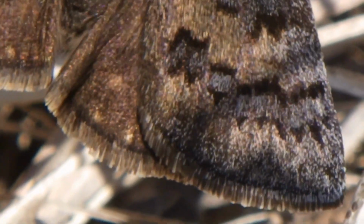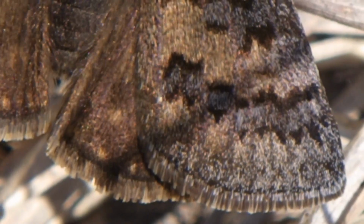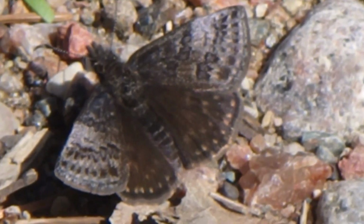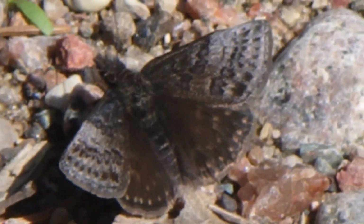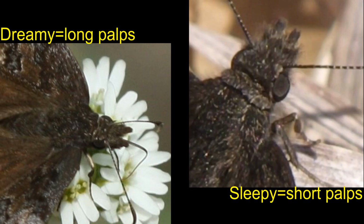Sleepy Duskywings span 1 1/4 to 1 3/4 inches wide and sport 2 grayish bands, sharply outlined in dark brown in the forewing. Dreamy Duskywings, smaller at 1 to 1 1/3 inches wide, have less defined gray areas on the forewing. I focus on the more defined gray square on the Sleepy's forewing's costal margin, though habitat is more useful in differentiating these similar species. Glassberg, in his Swift Guide, notes that the Sleepy has short palps, while the Dreamy's are longer, another aid to identification.